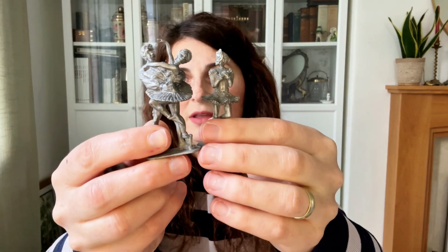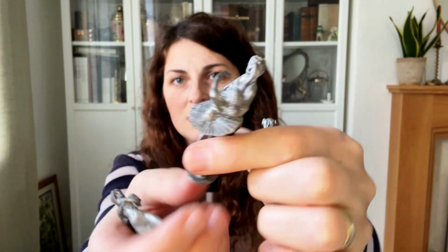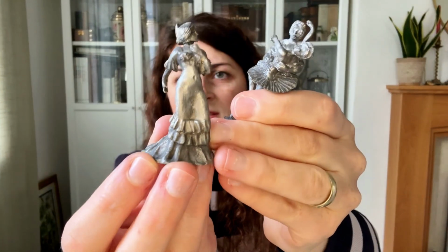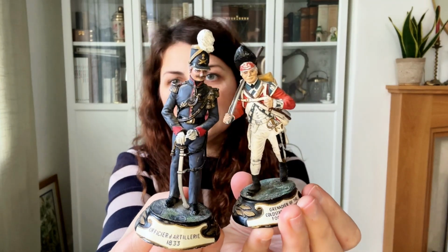And the rest of the things are just some small metal figurines, I suppose pewter or something. So it's this small ballerina, and then there's this couple who dance, and this other dancer, flamenco dancer or something. Then these two colored ones. I don't think I will list these on my website. Maybe I will put them on Etsy. I don't know what to do because they don't resonate with the style that I have in my shop.